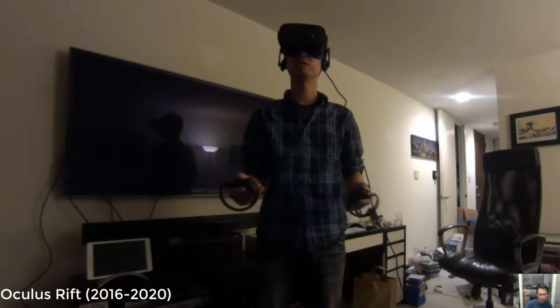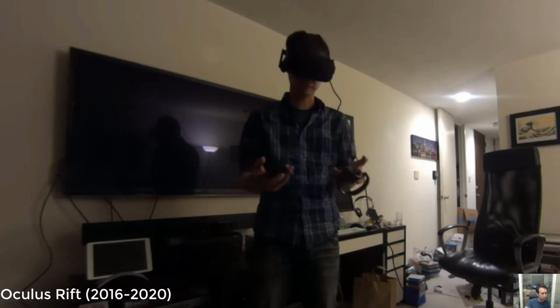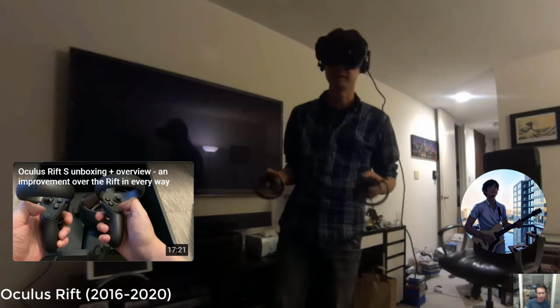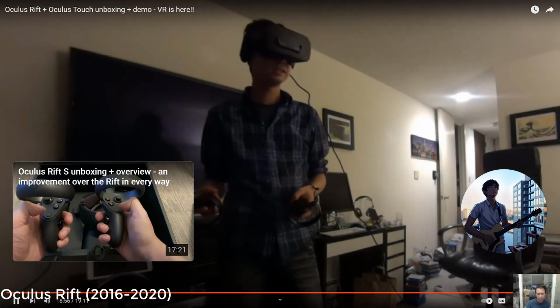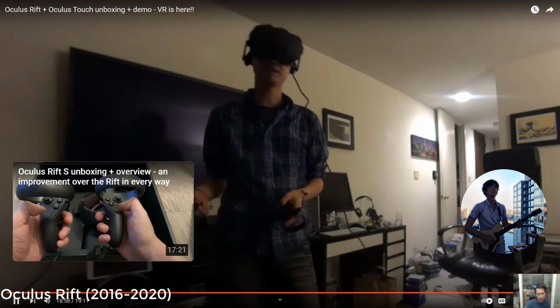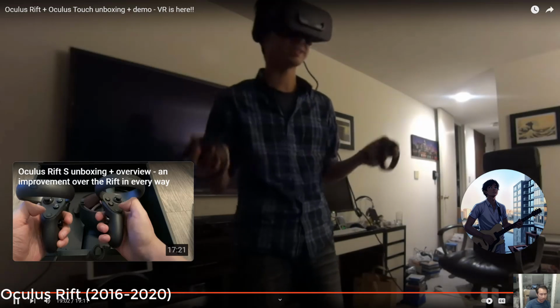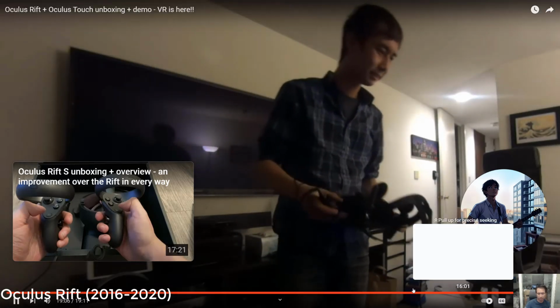So yeah, the original Oculus Rift, you had to have the sensors in front of your computer in order to see it. But it was actually quite immersive. Even though the specs nowadays don't look too impressive, at the time, it was actually considered pretty good. So, yeah, the original Oculus Rift, I think, is, for me, my really first VR experience, even though it's not my first VR headset, but it was my first VR experience at the time.